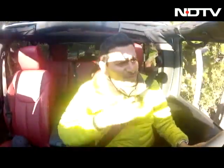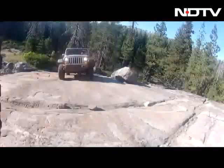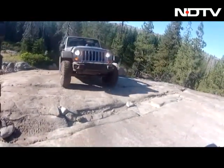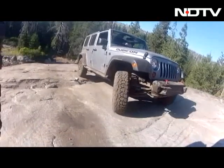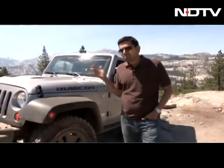And slowly but surely, with morning most definitely turning to noon, we've made it back up to the observation point on top. Whew! A good opportunity and a great backdrop to let me show you the Wrangler in some greater detail. Now this is as rugged as it gets.